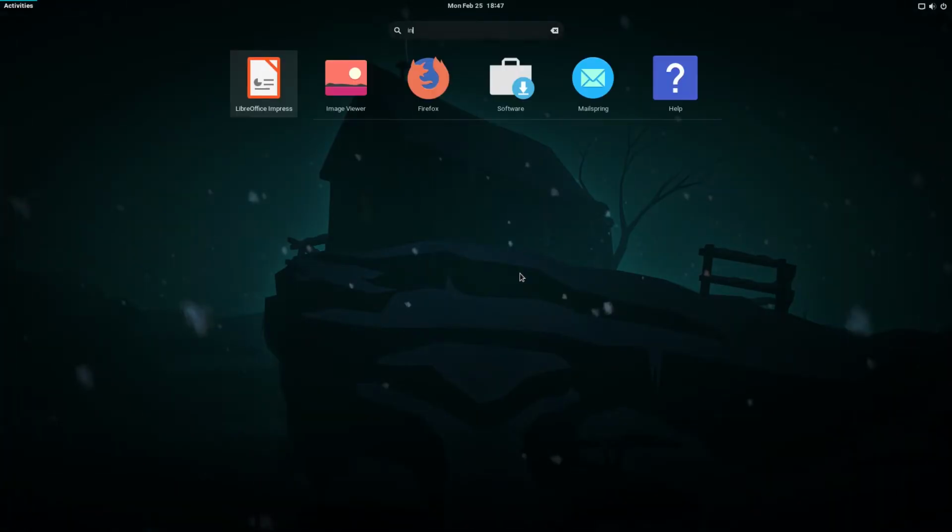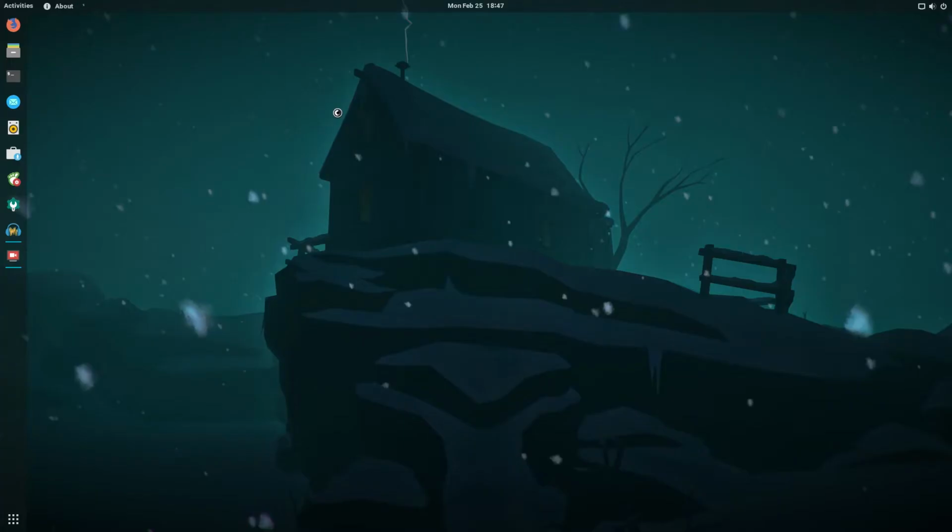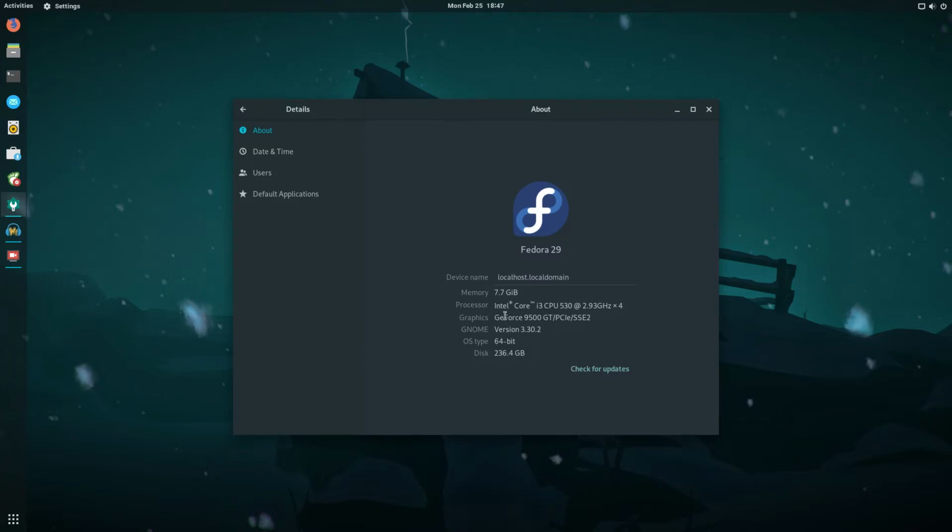So let's do a quick info here. Check the details of the system. I believe Fedora 29 came with GNOME version 3.30.2, which is kind of the cut down version of GNOME. It supposedly is a lot nicer to your system resources, doesn't quite have as heavy of a draw, which is great because, as you can see, my system resources don't exactly have a lot to spare. So anything I can do to squeeze a little performance out of my system is fantastic.